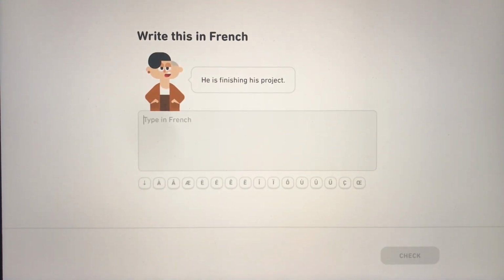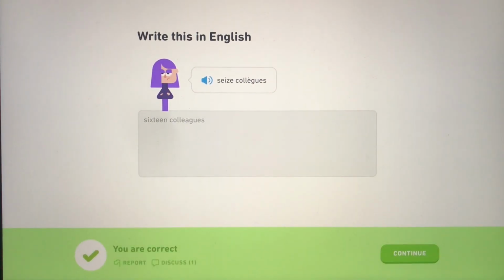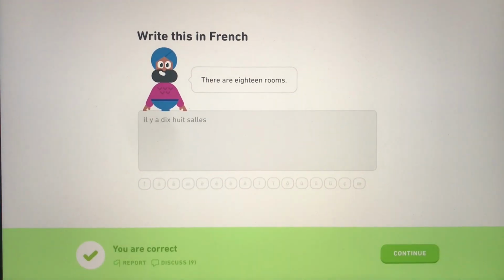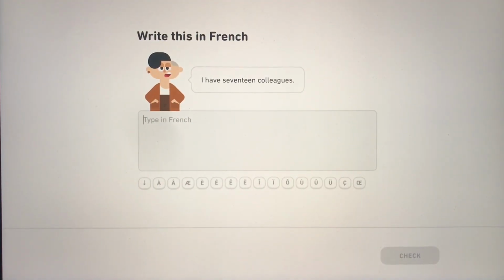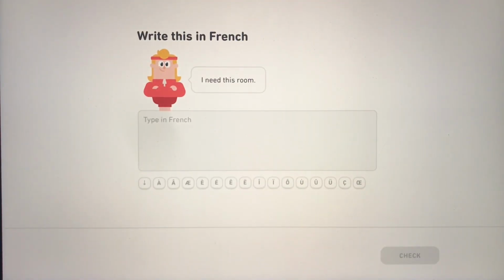He is finishing his project. Il finit son projet. Ses collègues. 16 colleagues. There are 18 rooms. Il y a 18 salles. I have 17 colleagues. J'ai 17 collègues. Oh, I struggle to type this. It's because I don't use the proper French keyboard, I just use the normal English keyboard and then add the accents on, which takes a couple extra keystrokes.